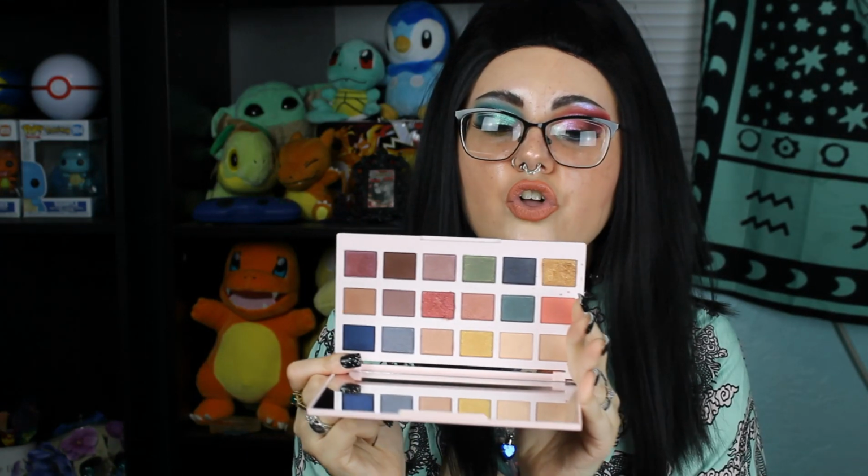I have this Ciate London The Editor palette. This is good, guys. I got this in a Boxy Charm box, and I'm honestly not mad at it, okay? So this is a really pretty neutral with some pops palette. I love this so much. The formula on it is really good.